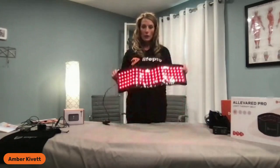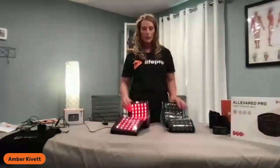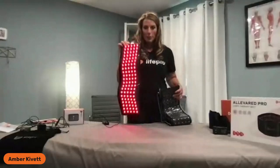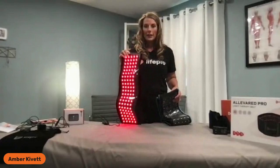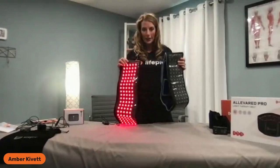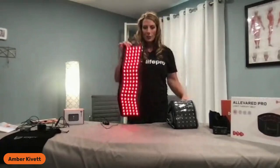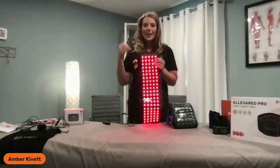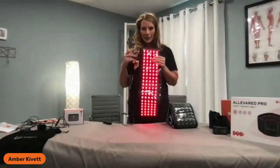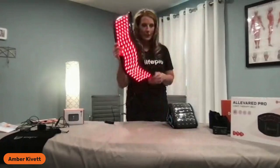Okay. So again, both belts offer 5 levels of intensity. The AllevaRed Pro is going to be much more powerful in the lower levels, and it still maxes out at the top levels than the original. The original only has the 660 nanometer red light therapy and 850 nanometer infrared light therapy. This one has 3 different modes. So this one is going to have your infrared light, your red light, and all combined with the pulsation. So you're getting the near infrared, you're getting the flashing, you're getting red light, and 5 levels of vibration. You're getting a big bang for the buck for the newest model.